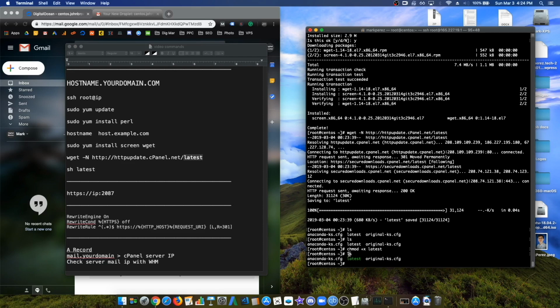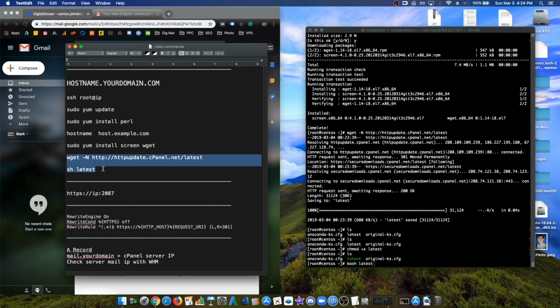All right, so cool. You can see it's highlighted green, which means that we can actually execute the program for it to install onto our computer. And now to actually run it, we're gonna type in bash latest. I know this might be a bit different, but don't worry, it'll still do the same thing. So just press enter.